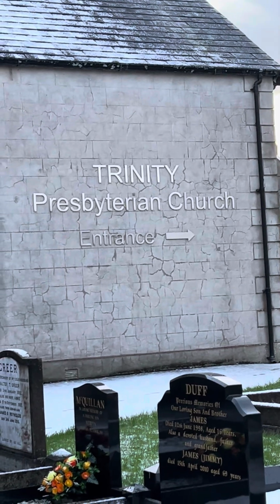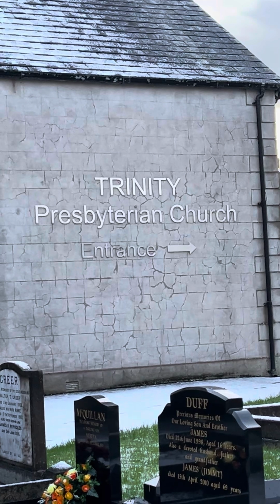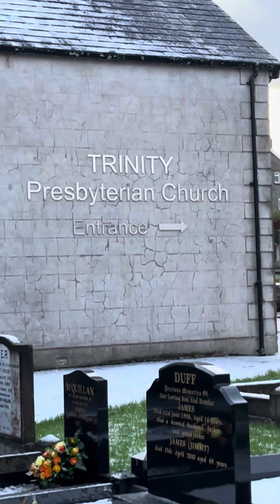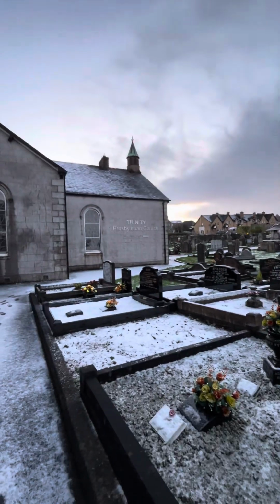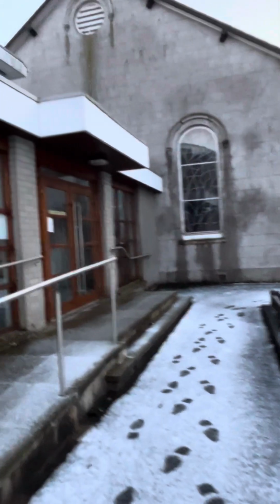And this evening we're continuing in Ahoghill. And as you can see, we're at Trinity Presbyterian Church in Ahoghill. And so there's a wee bit of history here that I'm going to talk you through.